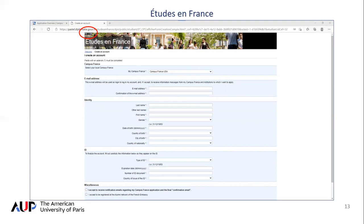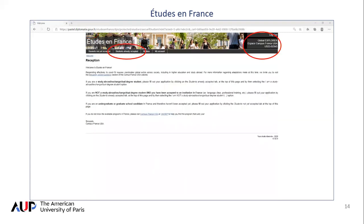You'll want to make sure that at least the first check mark is selected in the bottom 3 boxes. You can choose to receive email from Campus France about other opportunities in the second 2 options, but that first box must be checked. And then you will click Create My Account at the very bottom.